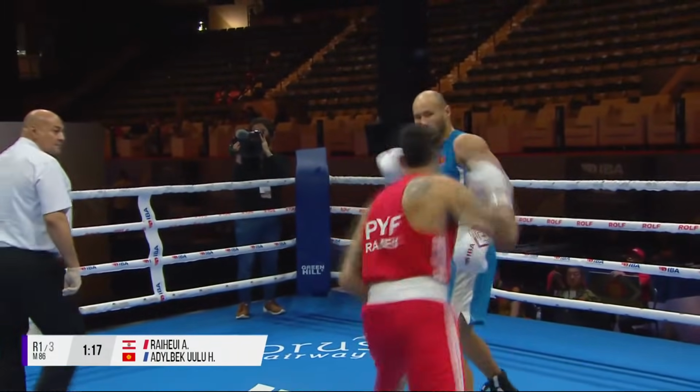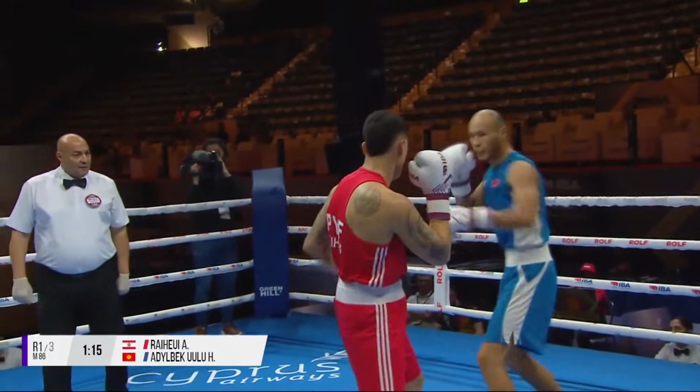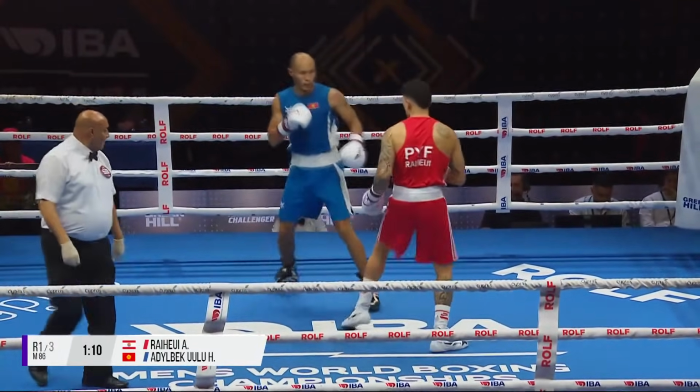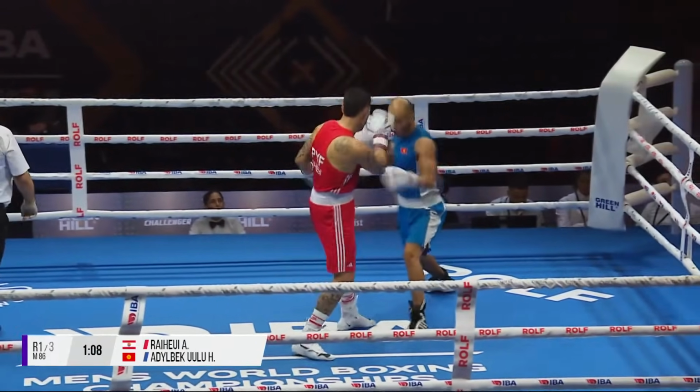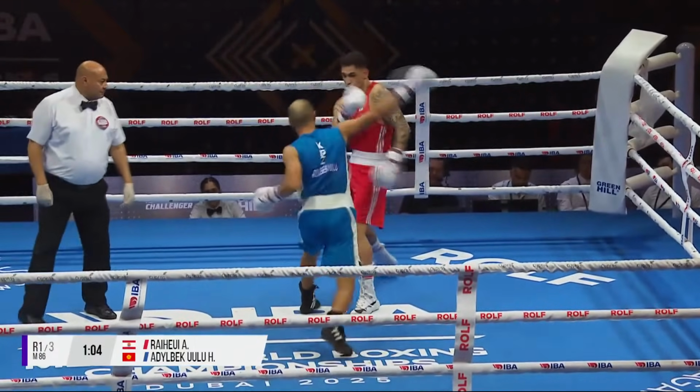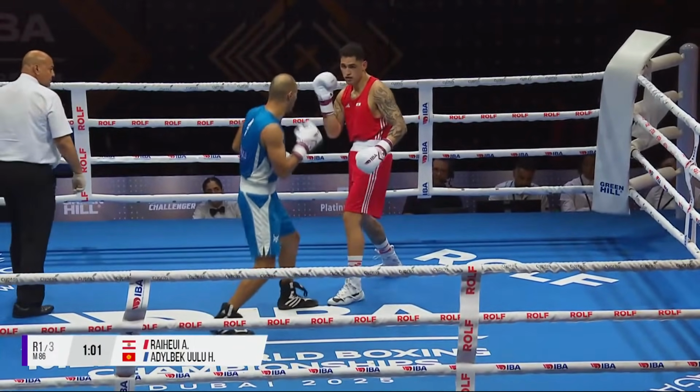Just tapping with the jab there, Adylbek, a little bit short with it. Raiheui again just short with his own right hand. Neither of these two have made that real move yet, that big commitment. They're just kind of flicking and pouring at each other a touch. Left hand there from Raiheui had a bit more gas on it.